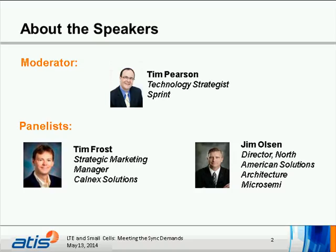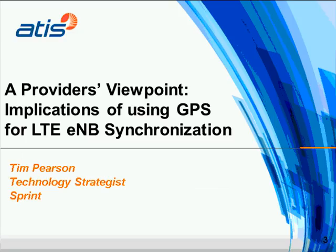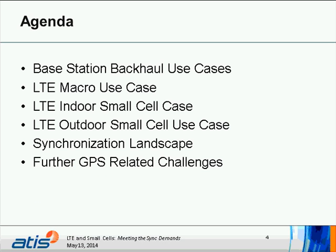Before we get started here, we're going to review the provider's viewpoint, implications of using GPS for LTE E-Node B synchronization. We're going to review base station backhaul use cases, namely macro, indoor, and outdoor small cells, the synchronization landscape, and further GPS-related challenges for backhaul providers as well as service providers.